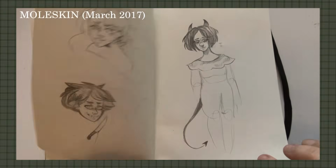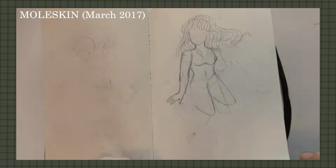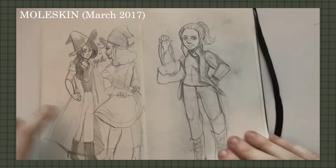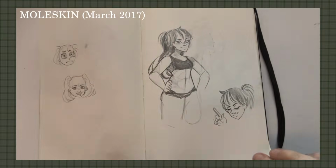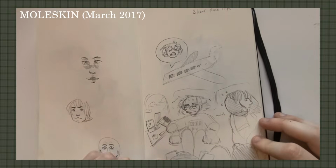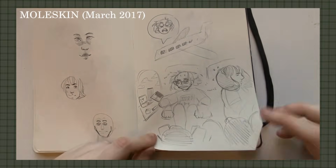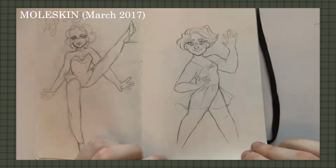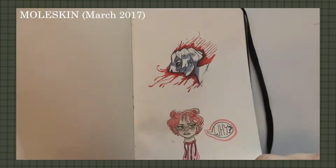As I got older, I wanted to draw more from life, even though my style isn't really realistic, I would say, at all. Drawing from life is super important, and by having a sketchbook, I was able to just bring it to class and draw people while they weren't looking, which I think in the long term was really good for my art development. This is a Moleskine.